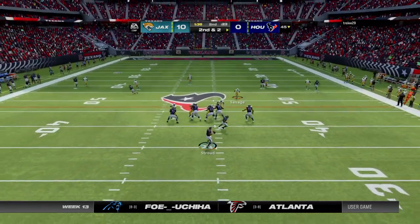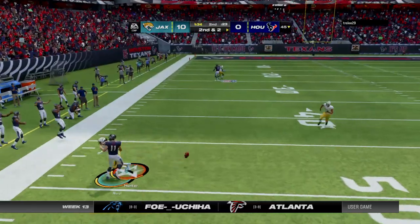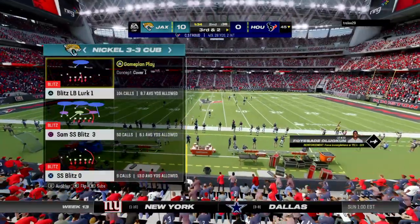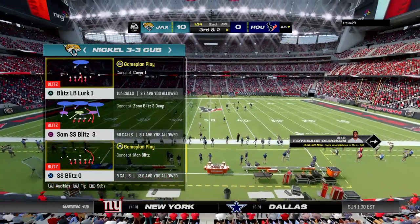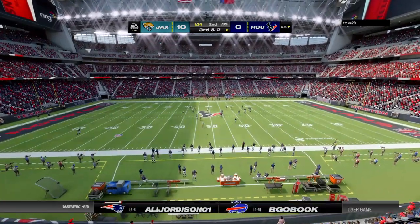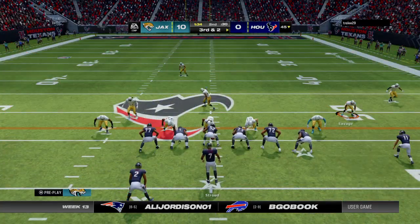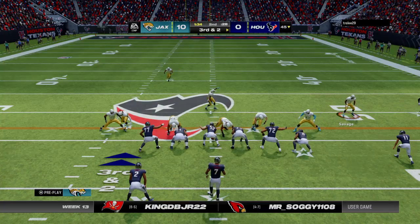The second down throw now from Stroud. And this one incomplete. Too much contact to hold on to that one, and it's third down. This team is not going to make it easy for you. They're a physical group, and we just saw it there on that play. It came in, made the contact, just as he's trying to haul it in.